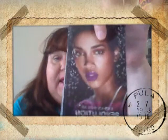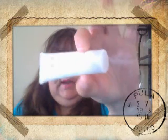That's it! So we got the gel eyeliner in Ebony, Ipsy by Petra bronzer, Urban Decay lip gloss and primer, and CC cream, hair conditioning treatment, and a facial cleanser.